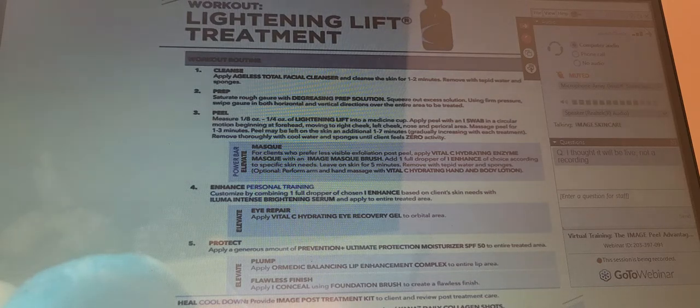Don't forget to protect the skin using an SPF. The chosen one for this protocol is the Ultimate Moisturizer SPF 50. And of course, my fave, the Ormedic Lip Enhancement Complex. And you want to provide your guest with a post-treatment kit. There is your lightening lift. Okay, so we're going to continue on.